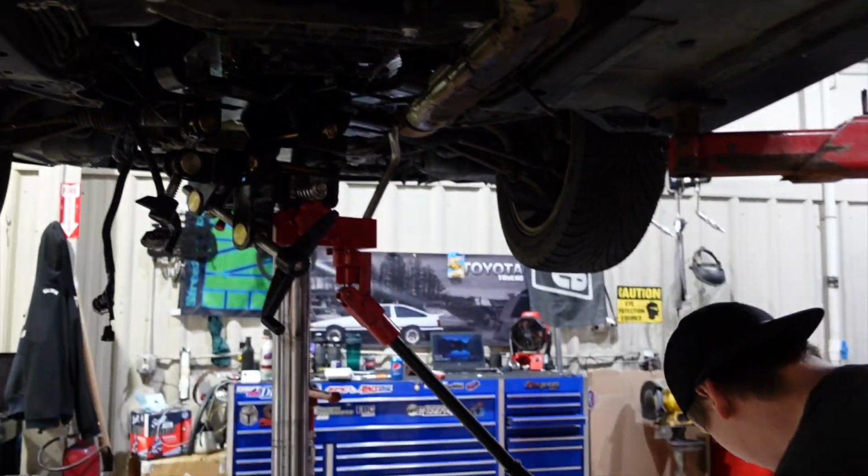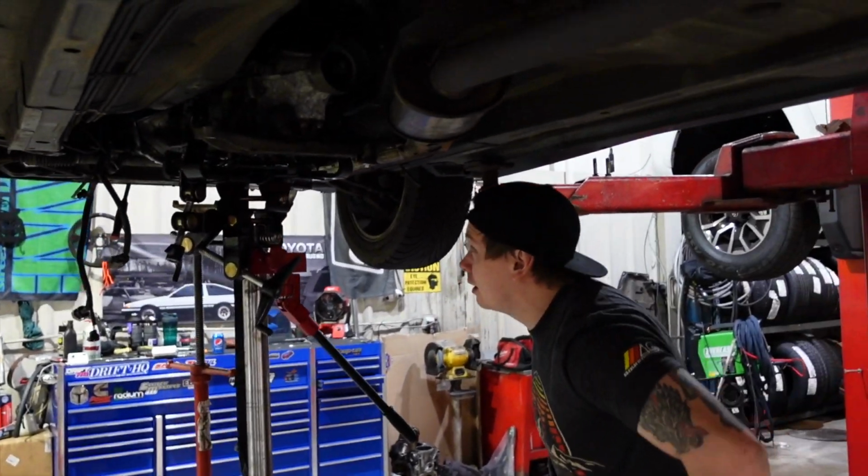All the bell bolts are out, drive shafts out. Torque converter bolts are all out.